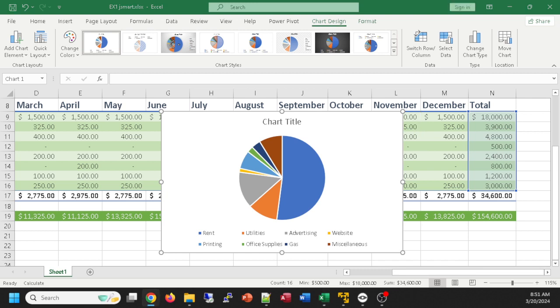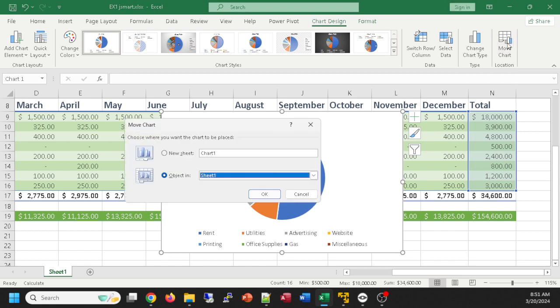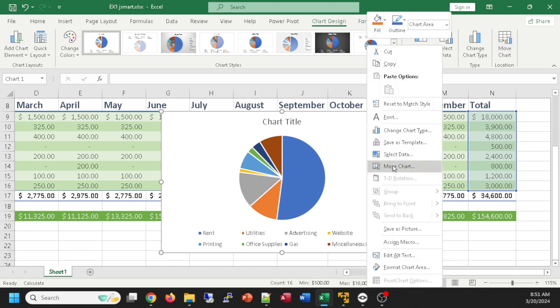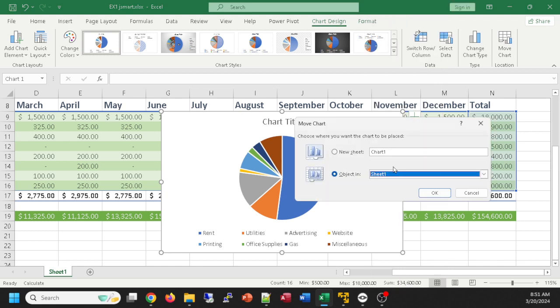We could move it, or we could move it to a separate worksheet. Let's move it to a separate worksheet. How am I going to do that? Well, I can do a move chart here and choose to move it to a new worksheet. So I did that. I have the pie chart selected, and I go to Move Chart. I think a right click will also work. Let's see, right click. Yeah, I can do right click move chart to. And I can choose to move that to a new worksheet.